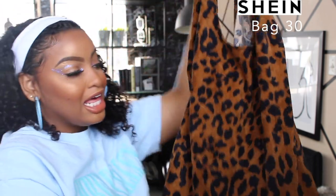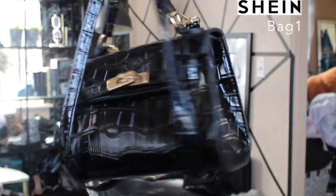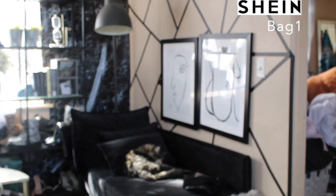Now, this is my ride or die. I love cheetah print. Y'all love cheetah print. Oh, my God. I freaking love this bag, okay? And, of course, the last bag is from Shein as well. I forgot to insert this, so I just added it last minute.